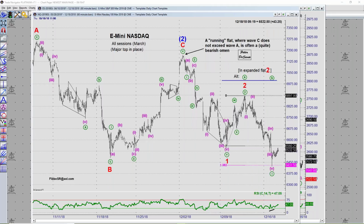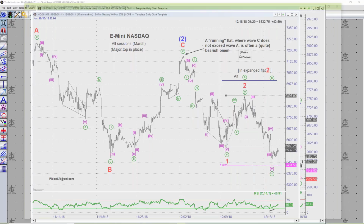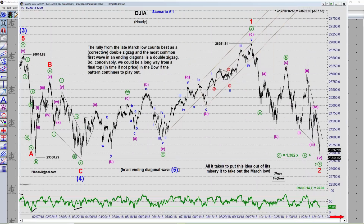But it did take out that Feb low, and I think if there was a bullish case to be made, it probably required holding that Feb low. And the fact that we didn't probably means that we're not going to see a new high in the S&P. However, we didn't make a new low in the Dow. Or the March low, I should say.